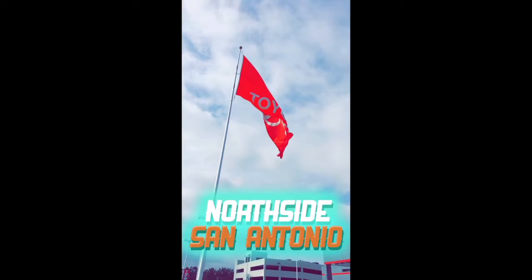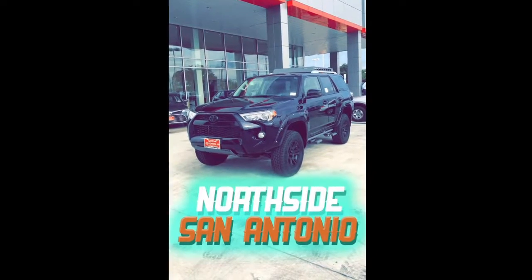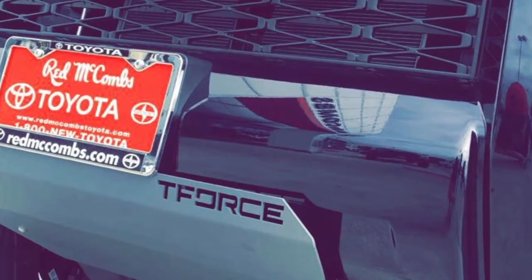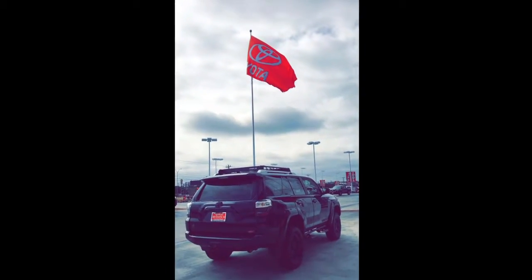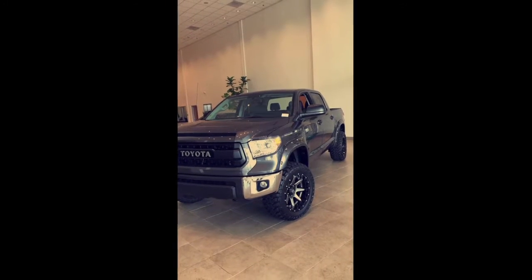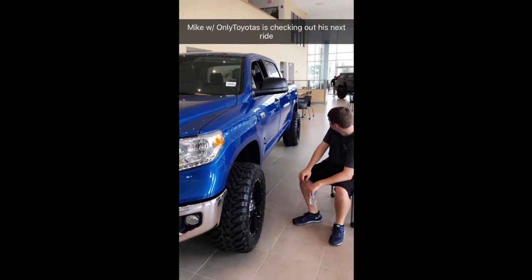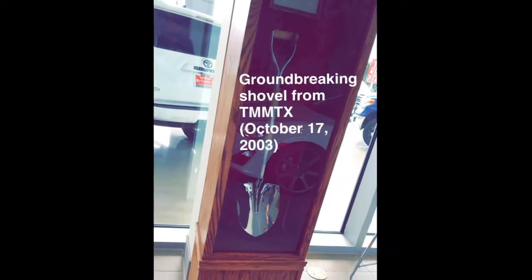We finally made it over to Red McCombs Toyota and got to check out quite a few vehicles that they have. So Gulf States Toyota essentially is their distribution, similar to Southeast Toyota. And so Gulf States does a lot of, I guess you could say, custom or accessorized vehicles. So that's always pretty cool to see. And so there you have it, a couple of pictures of that.